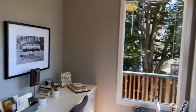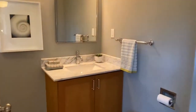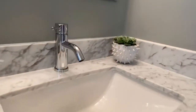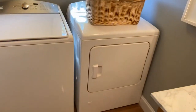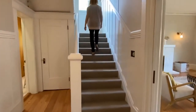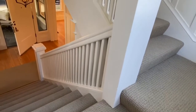This is a little back office area. So cute. It even has one of those old-fashioned ironing boards. Adjacent to it is a small bathroom with a laundry area, and both washer and dryer come with the sale. So that's really convenient. And now we're heading upstairs to the bedroom wing with four bedrooms on the upper level.